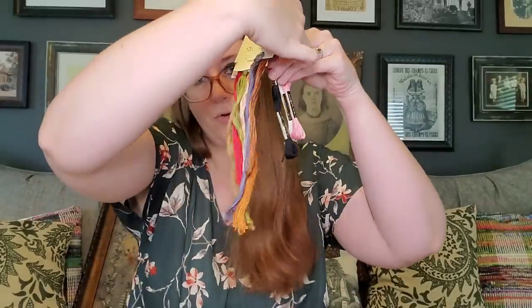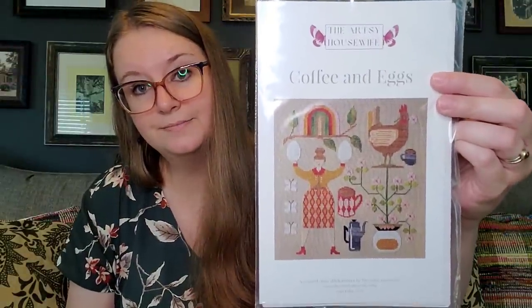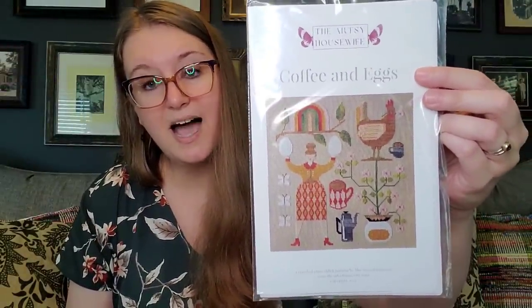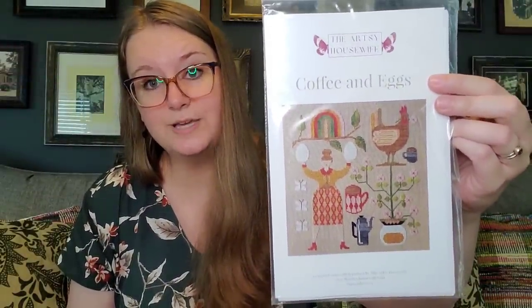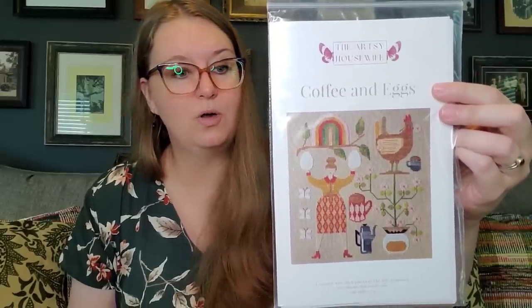But I do have all of the threads. I've seen a lot of people buying this project lately, so I know I'm not the only one that was immediately obsessed with it when it came out. This is the Artsy Housewife Coffee and Eggs. I love this little weird piece. I love it so much. So I'm going to find myself a piece of linen, and this is going to get started soon.